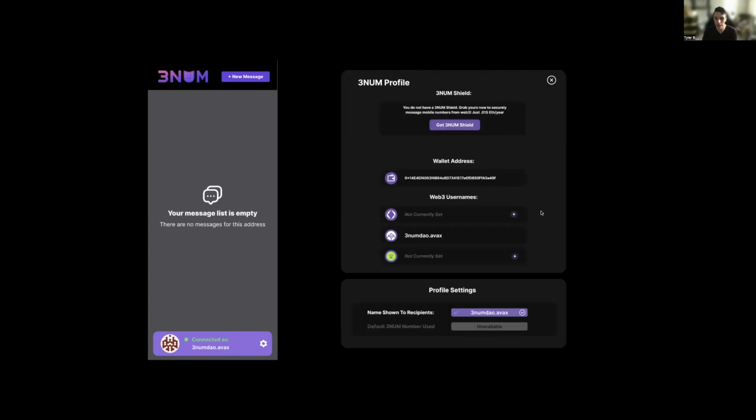What's important to note here is that the application was actually smart enough to identify that with this Avalanche wallet address, which is what I use to sign in, I have an associated Avi domain name, and that gets pulled in directly as the messaging name that'll be used. So within the Threenum application, Web3 usernames take precedence over just the raw wallet address. And that's true if I had it set to an ENS name, or if I had it set with a Lens profile, for example.